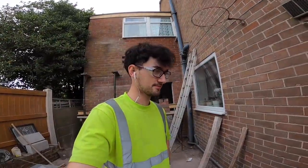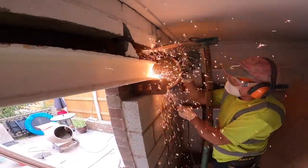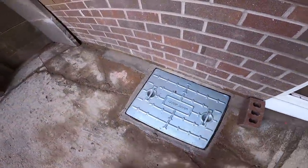Well, now he's tripped the electricity. So I'm trying to figure out what the problem is. And there's the cavity side of it. Look at the state of that. And then we've got this cover, light duty cover.